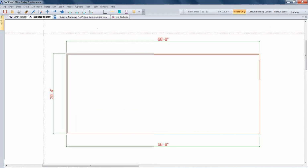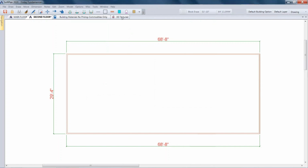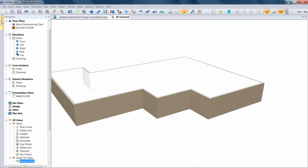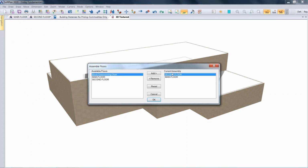And now watch one more thing. If I go to the model command and I want to model this, the only thing that's in the model command is the main floor. So if I took you back and opened this 3D model again, that's all I've got. Yeah, but if I come back to this navigation tab and I take the second floor, click and hold, and drag it up to the model, now look what happened to that 3D view. You see what you have? You have two floors here. And if I click on the model command, you're going to see that the assembly is complete.